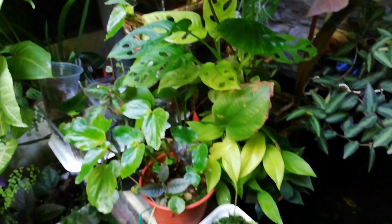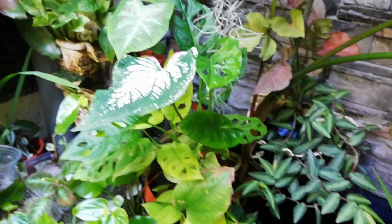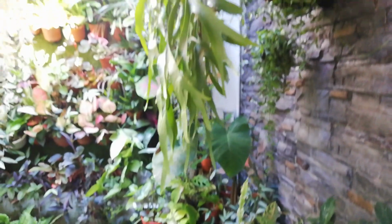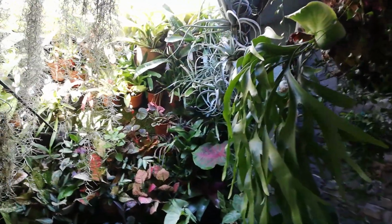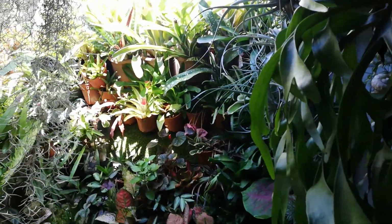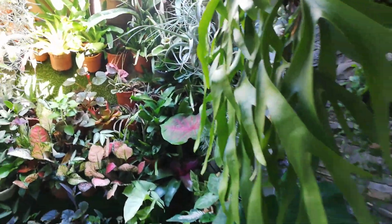Okay, so these are the water plants, plants that I grow near the water feature here, a fish pond. You see the sun is slowly showing up. Quite bright actually. Earlier it was quite dark, so I don't think the camera would be able to handle it. I think it's more visible now.